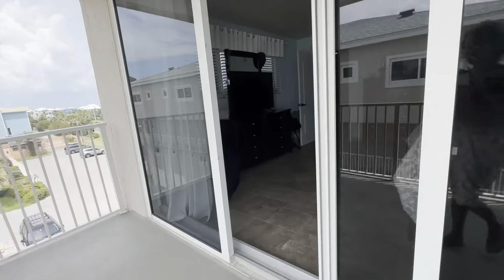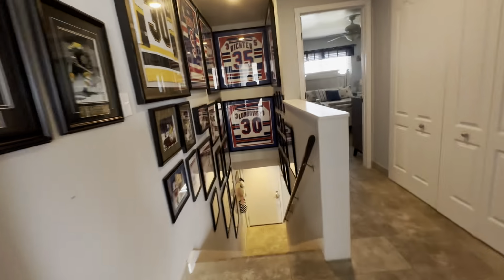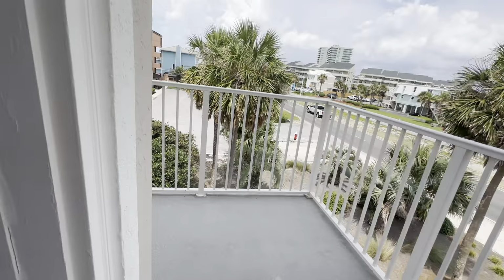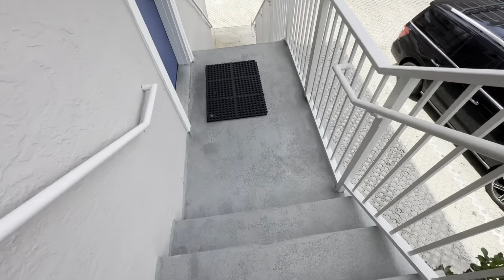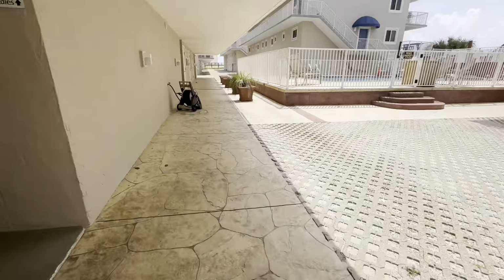All right, let's go check out the garages. And I said garages because you get two. All right, let's take this down. So I had to go up 2 flights. So walk in that corridor there to the pool, and then right out is your access for the beach.